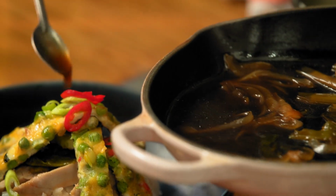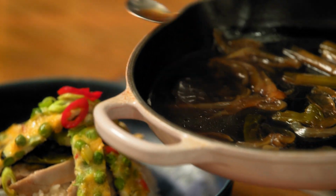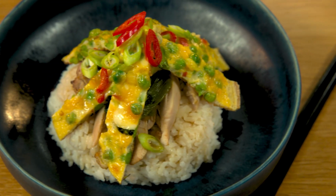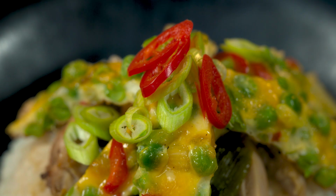Gorgeous. Putting some of our gorgeous dashi and soy broth onto that rice. Oh, yes. But the best part of making this is building your own little sandwich with the sauce, seaweed. It's so, so, so delicious.